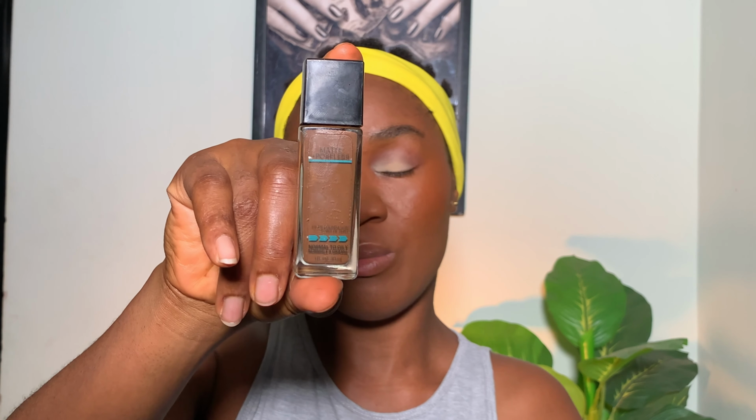I'm going to be using a liquid contour, and for that I'll be using this foundation. This is the Maybelline Fit Me foundation in 370. It's about 5 to 6 shades darker than I am. So when using your cream contour, just make sure you take a little product and apply it little by little. Go in with your beauty sponge to blend that out.